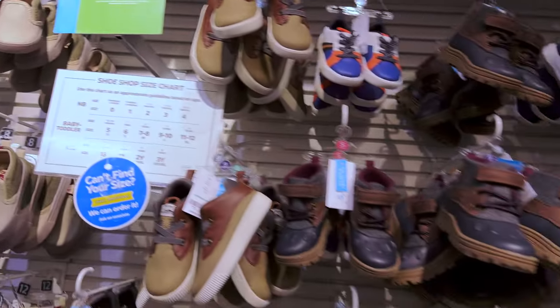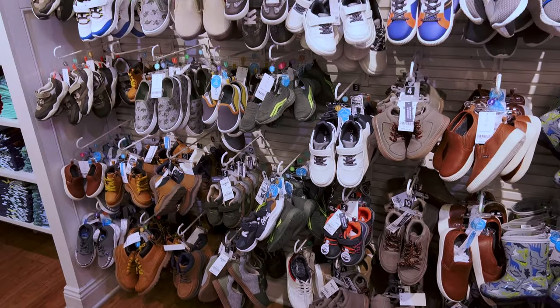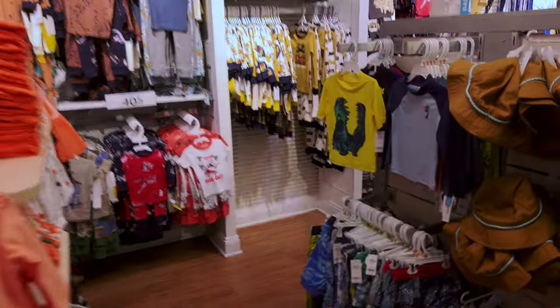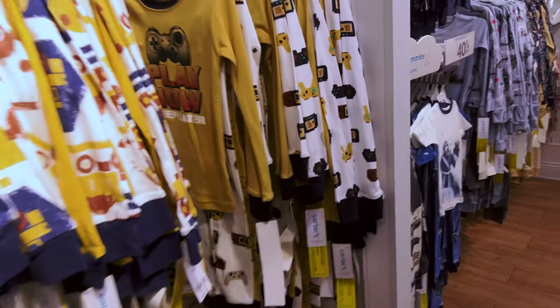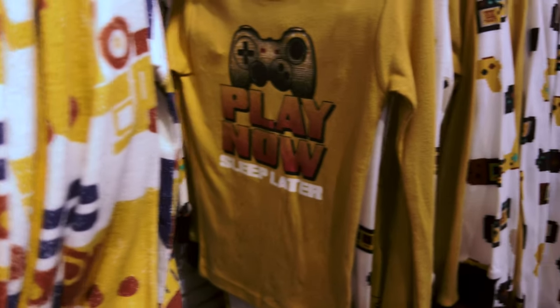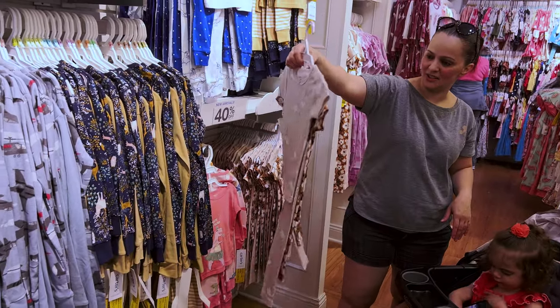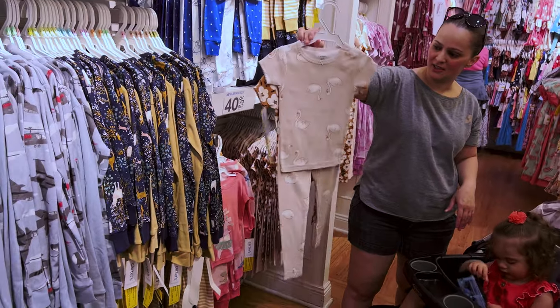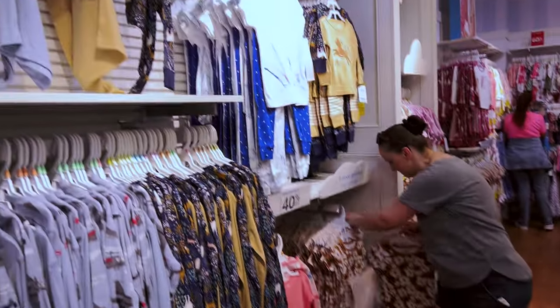The shoes are buy one, get one free. Little boots, little dinosaur boots. Oh, very cute little outfits. Want to save 30% off your purchase today when you open and use your card? Little flip-flops, a little video game tee. Look at this one with the controller on it. Play now, sleep later. Do you like this? I know you like brighter colors. For our girl? Yeah. I prefer the bright colors. I like this one, but this one I don't. It's cute. I can't have everything I want.